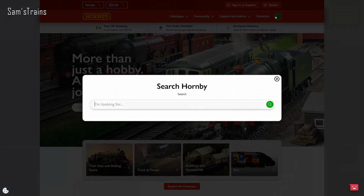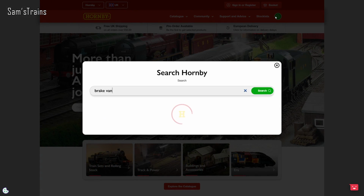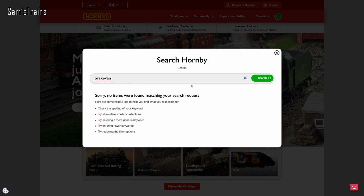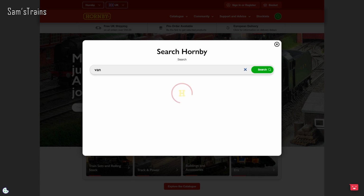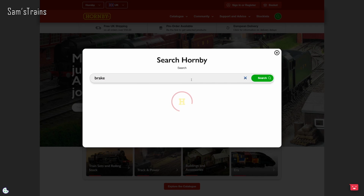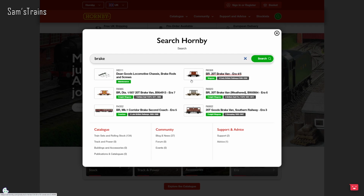Look at this. So let's say I want a brake van. Let's search for brake van. No results whatsoever. Let's put the two words together, brake van. There we go. Nope, still nothing. Van obviously is no good, that just brings up all the different vans and stuff. No, you have to put in brake to bring up brake vans. And even then there's only sort of 6 results.